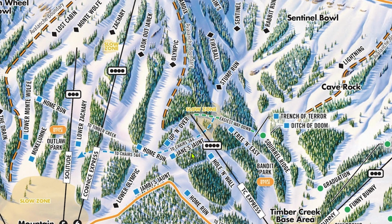Kirkwood in general is not the place for long runs. I wouldn't recommend skiing Timber Creek unless you're a beginner or low intermediate. It's better to head straight to the lifts in Mountain Village. That wraps up the Timber Creek zone.